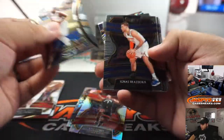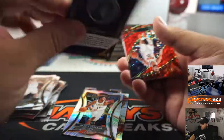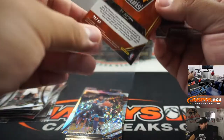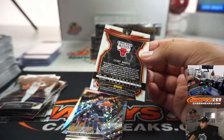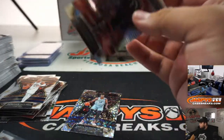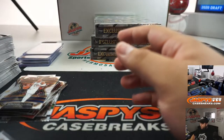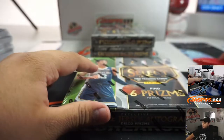Kyle Lowry, silver. Darius Garland, premier level silver. Jalen Noel, and a Ty Jerome, number to 49. 21 out of 49, Phoenix Suns. And a Coby White, rookie as well. All right, 3 more, guys.